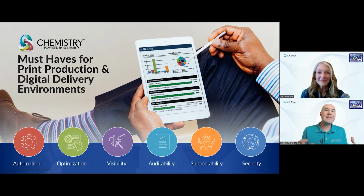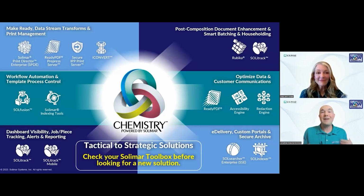So look at this and make sure that when you walk your workflow, you're assessing whether you have automation, optimization, visibility, auditability, meaning you can track back everything and you can match it up, supportability, great people like our tech support people here at Solimar who are going to keep you in business no matter what's going on because they know this platform in and out. And then, of course, security, because you need to know that everything that goes on in your shop is fully secure for your sake and for your customers. So please take it from us. These are the must-haves. Absolutely.